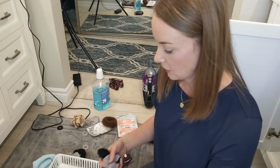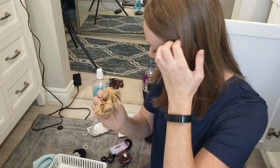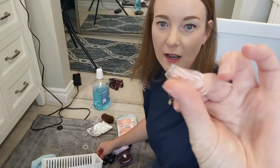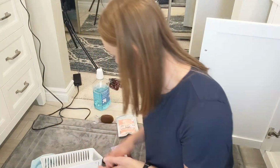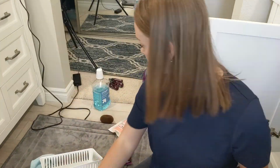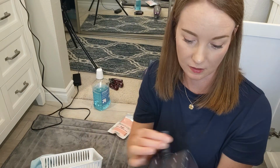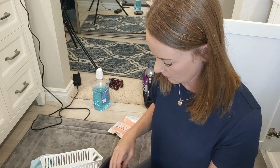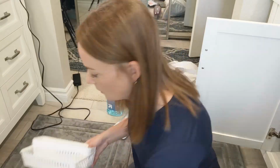I don't use these scrunchies. I do use one scrunchie that's like this currently, so I'll keep this one as a backup because I do like these. I think that's all the hair stuff that just fits nicely in here. Oh, I wonder if these fit. Ooh, they do, they do. Cool, cool, cool.